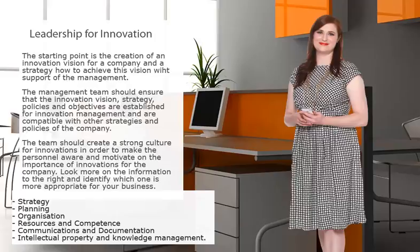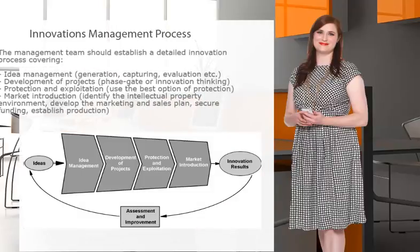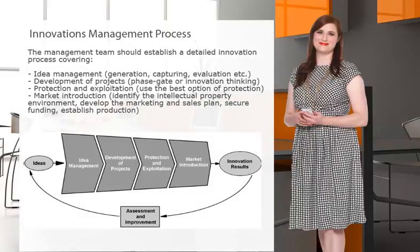The responsibilities for the general innovation management. The management team should establish a detailed innovation process covering idea management, development of projects, protection and exploitation, and market introduction. Idea management includes generation, capturing, evaluation, and selection of the new ideas.